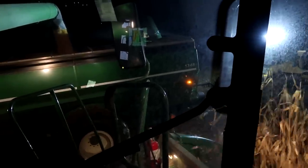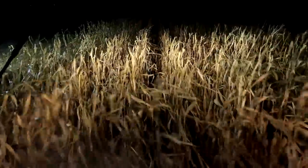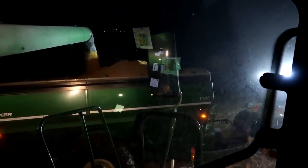The light burned out on the end of that auger. If we get some rain here in the next couple of days like we're supposed to, we're gonna pull this thing into the shop and put a brand new LED light on the end of that auger so that I don't have to rely on this little dinky light. It's fun harvesting at night, that's for sure. These hills.